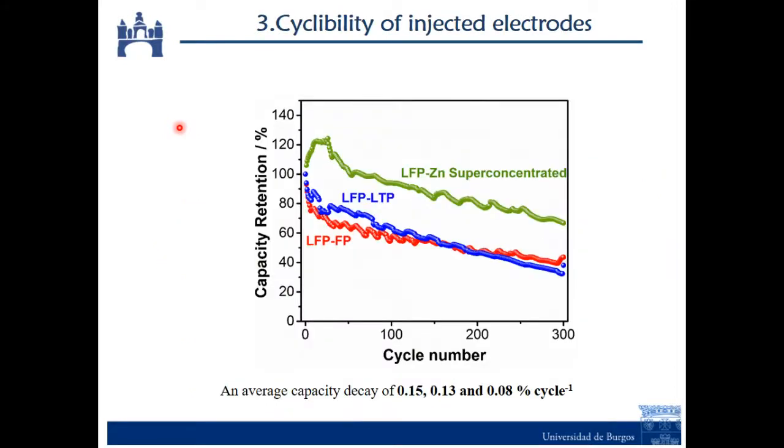But now one could actually wonder if the poor cyclability is an intrinsic issue with the semi-solid electrodes of the injectable battery, or it's just because of the chemistry, as I mentioned. So basically, we investigated several approaches. We have here the evolution of the capacity retention with the number of cycles for 3 different chemistries.